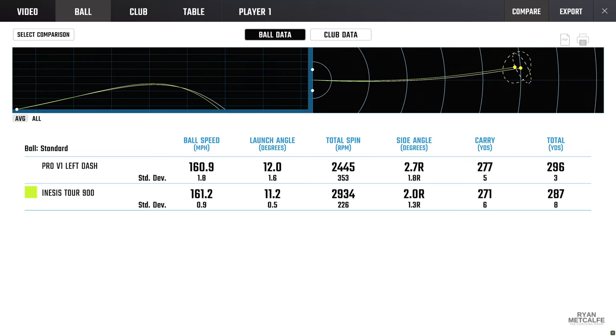Right, okay, so let's take a look at the difference between the Inesis and the Pro V1 left dash golf ball. First thing we'll look at on the left is the ball speed. Very similar ball speed, within 0.3 of a mile an hour of one another, so no real difference there. So I'm not quite sure where we're gonna get this great leap in yardage from.